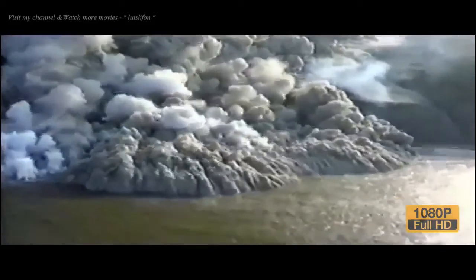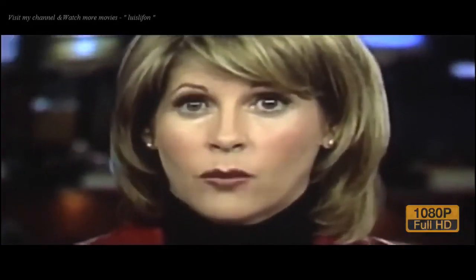Huge pyroclastic surges, which radiated out over 100 miles from the base of the column, overwhelming the U.S.